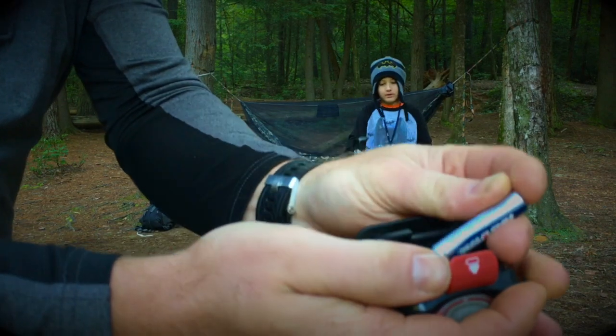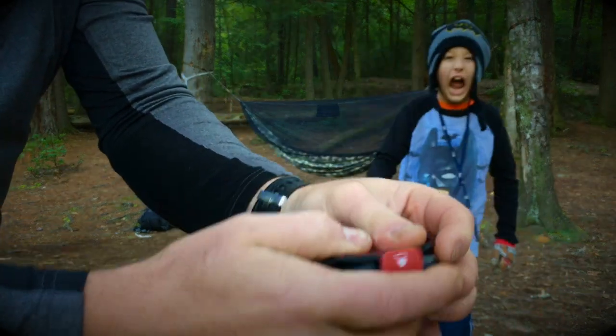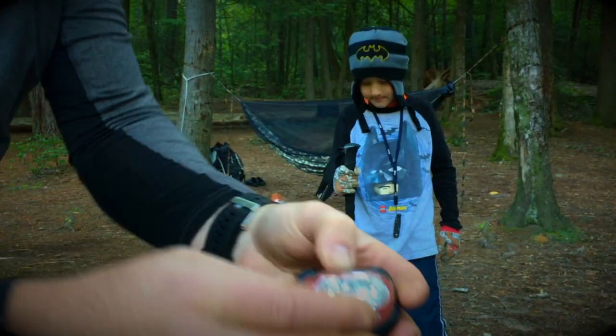Got to remember to turn the battery around, so once it's in your pack, it won't light up.